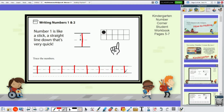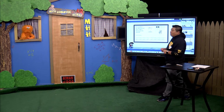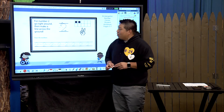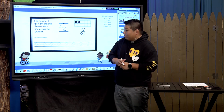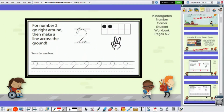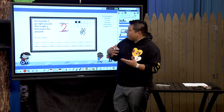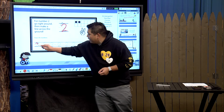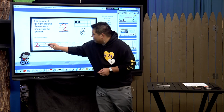All right, you ready for the next one? The quick stick number 1. What's next? A little tougher here. Some kids have a hard time with this one. For number 2, go right round, then make a line across the ground. So you go right around, and when we get to the bottom, we make a line across the ground. Right around, then across the ground. I love these little poems. So hopefully if you're watching at home, you can remember these poems to help you out. Go around the right, and then go across the ground.